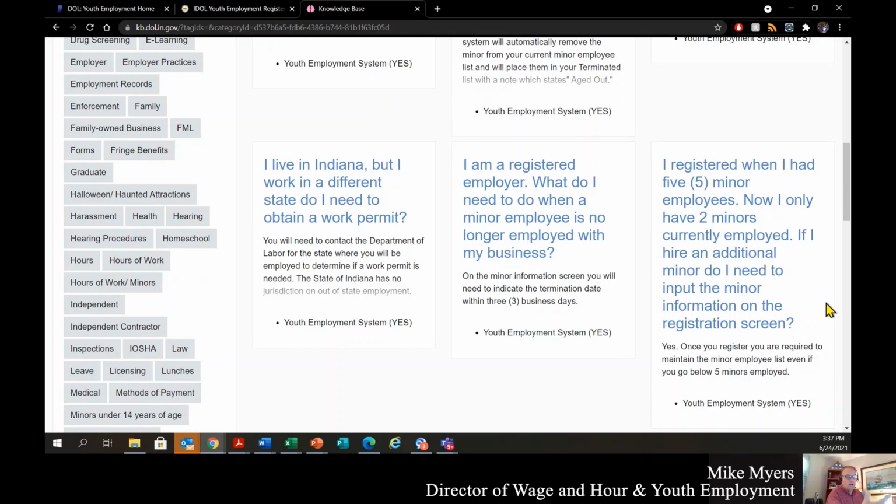Even though you were required to register with 5 or more minors and you did register, then you went down to 4 or 3 or whatever the number is where you're not required to register them, so to speak. The fact that you had 5 before, you need to keep registering those minors that you employ. So that will be important.